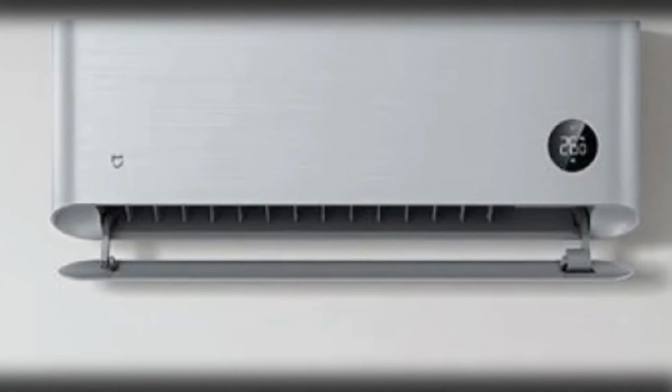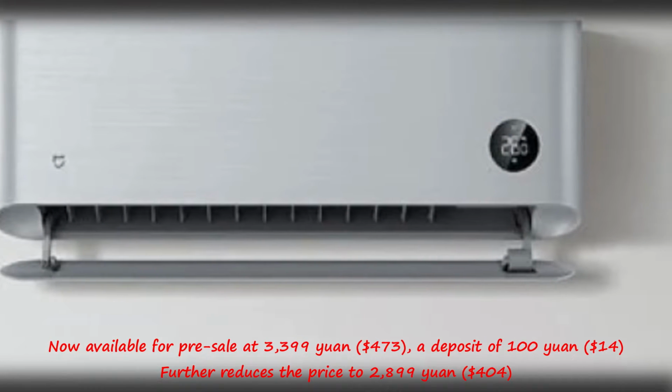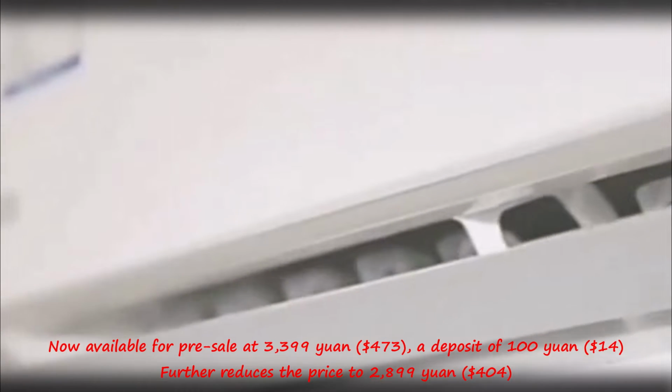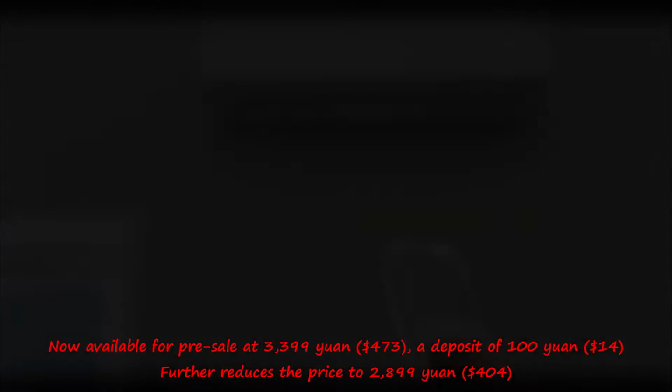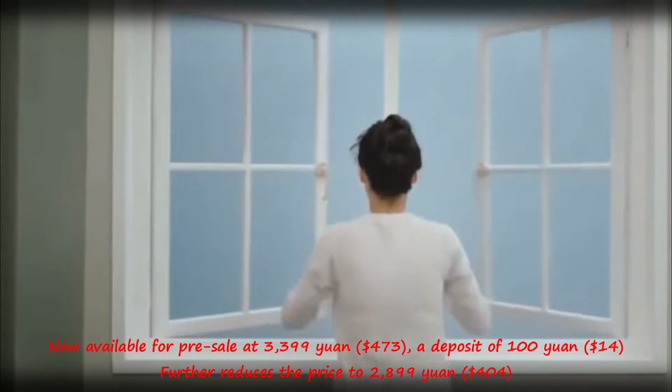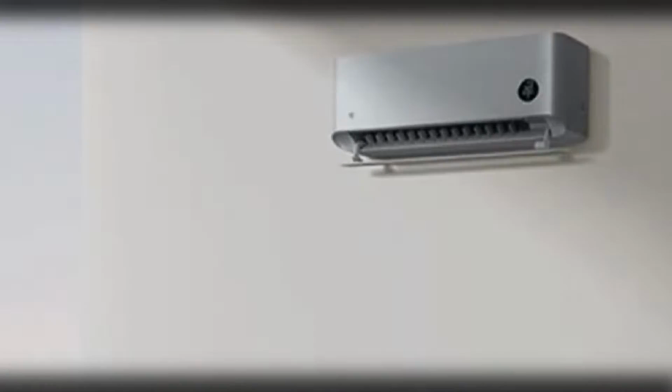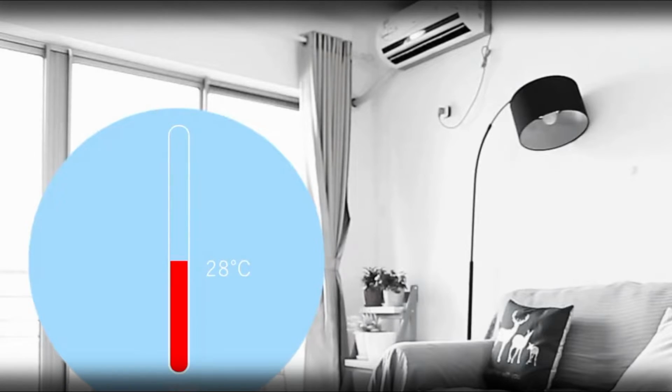Now available for pre-sale at 3,399 yuan, $473, a deposit of 100 yuan, $14, further reduces the price to 2,899 yuan, $404. Don't miss out on the opportunity to experience efficient and reliable cooling with the Xiaomi MIJIA Air Conditioner Natural Wind 2 horsepower.